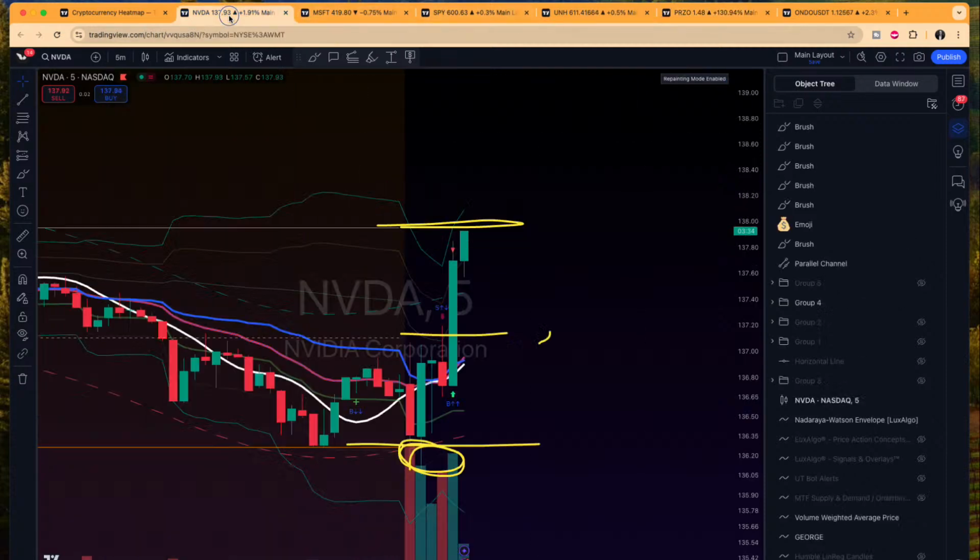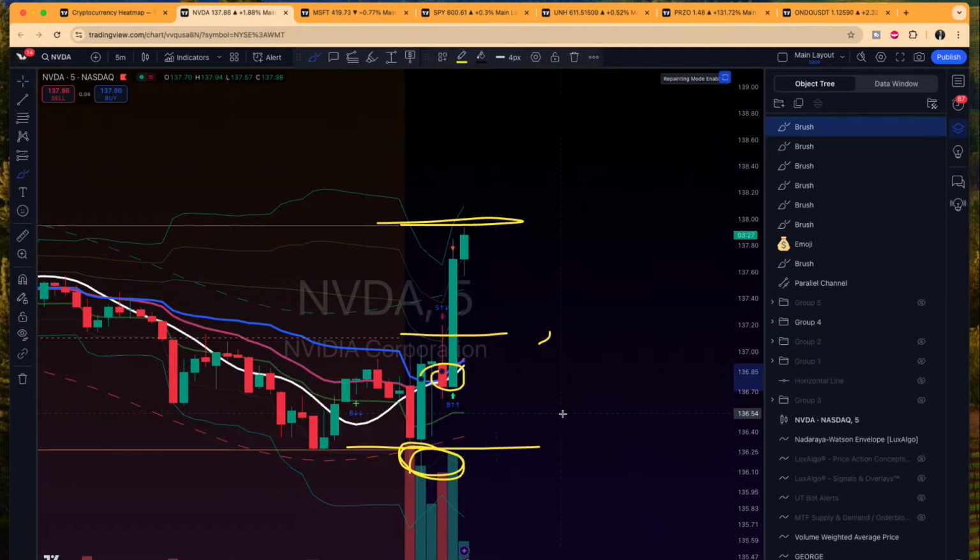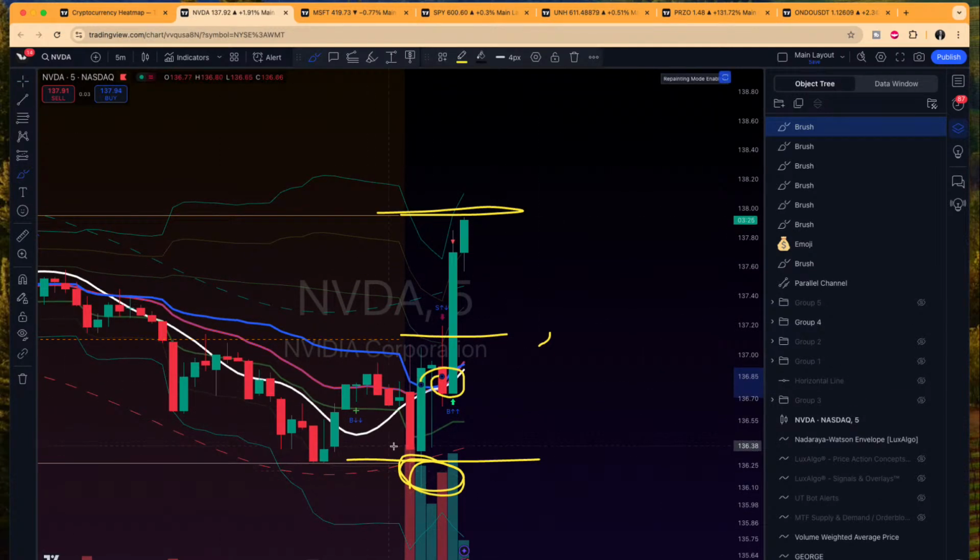I did let that NVIDIA put go, guys. Yes. When I switched over to calls when we were above VWAP, I let that go. Took it too early. I mean, probably should have waited for a candle to close under my structure, but I took it too early. But yes, I'm in the calls on NVIDIA at the moment.